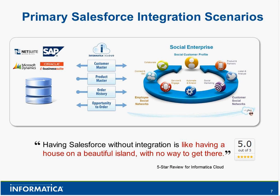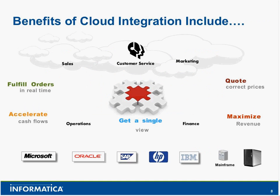The second is what you see here on this slide, and really the primary use case, which is more of an application integration use case. You need to keep your new applications, your cloud-based systems, and often your front office systems synchronous with your back office. So, process synchronization, whether it's customer master, product master, bringing in orders from one to the other, opportunity to order is a very common use case. These are some of the primary scenarios we work with Salesforce customers on every day with Informatica Cloud.